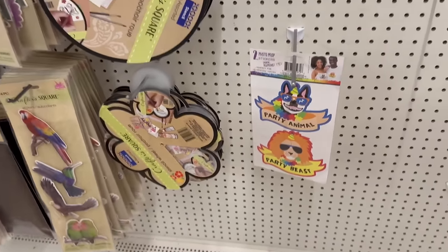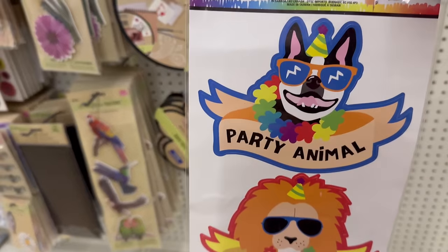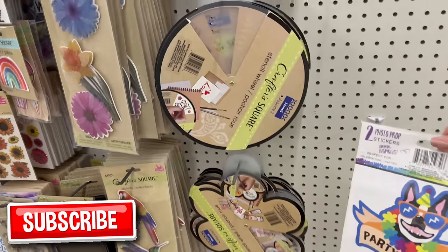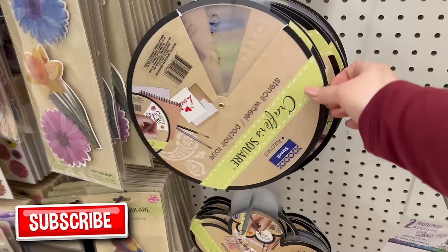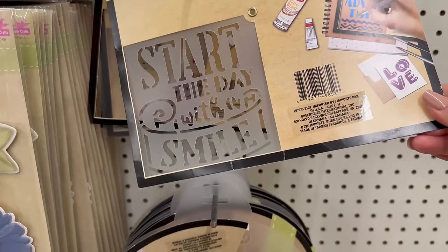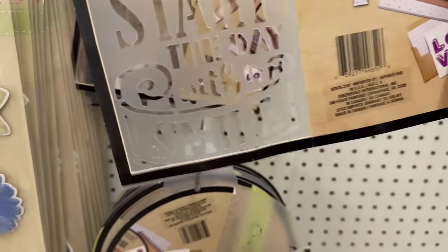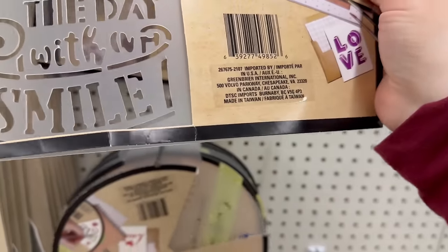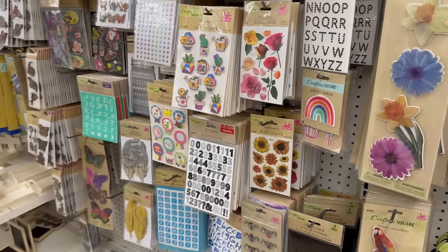Oh, these are cute. Photo props. That's so cute. They've got a nice selection of stencils too. I like how you could turn the wheel. Those are so cool. All right, let's keep on looking.